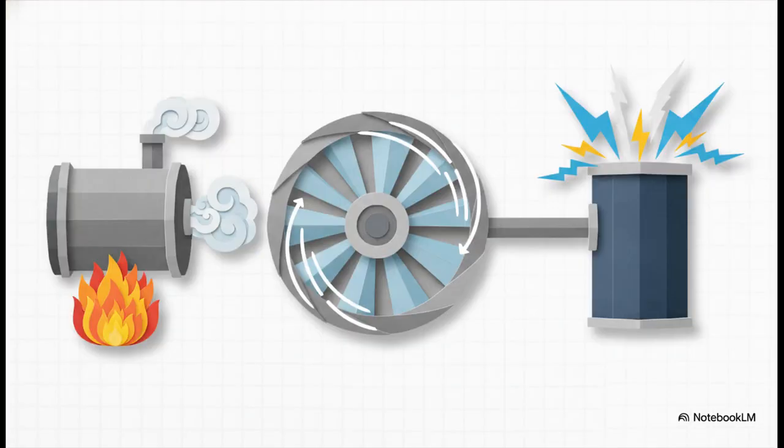To understand the solution here, we first have to look at the physics of a single turbine driving an AC generator. Basically, a power plant is just converting the heat energy of steam into mechanical power. You've got high-pressure steam blasting through a turbine, spinning at absolutely incredible speeds. That spinning turbine is attached to a shaft, which spins the generator, and that ultimately converts mechanical torque into the electrical power flowing into your home.